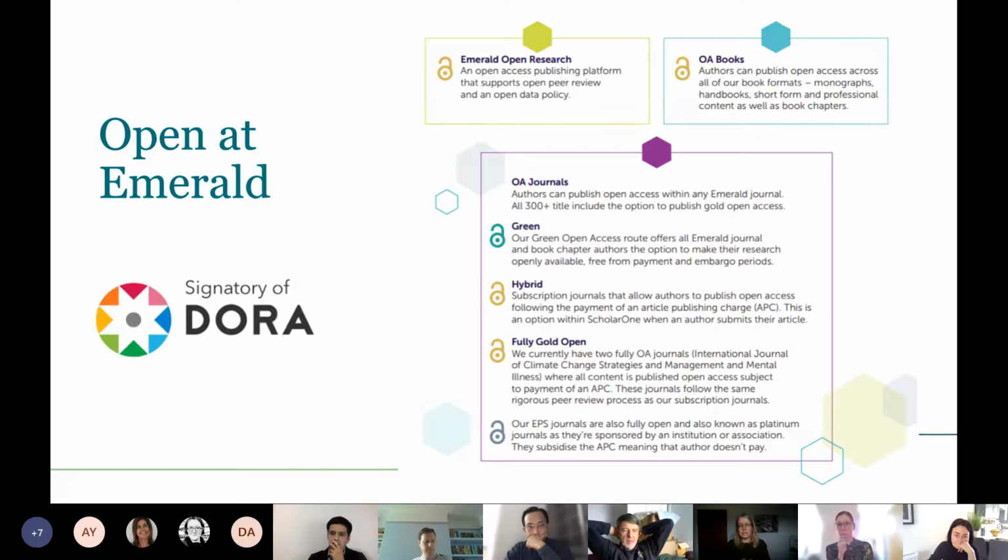Emerald Open Research is a partnership with F1000. And what F1000 say is they will not put the platform forward for an impact factor, because they believe that impact factor is so misused in tenure practices, for example, and in REF and things like this. So there's the philosophy behind what F1000 are trying to do, and we're in partnership with them just to learn and to develop this platform within the social sciences team.